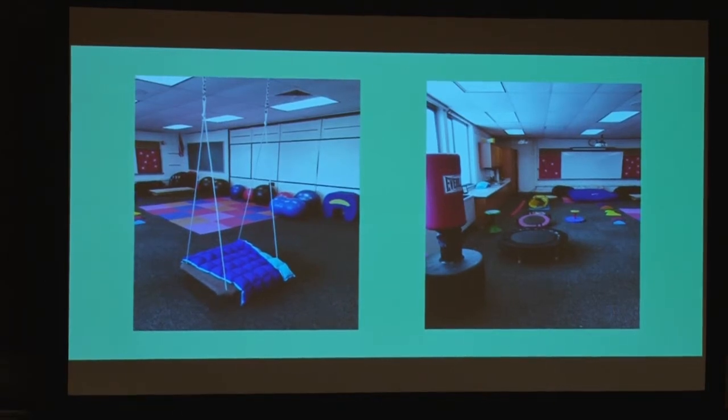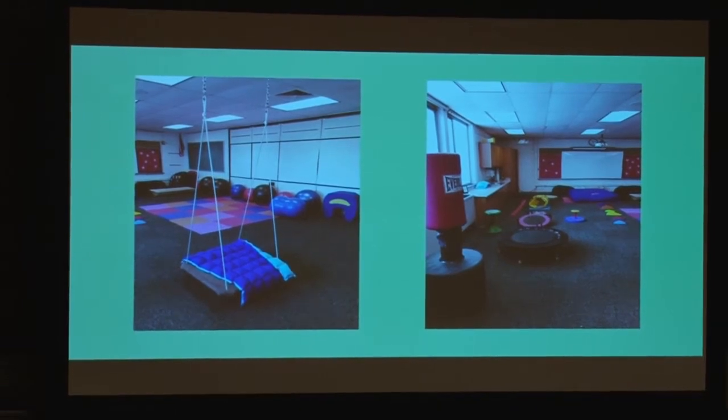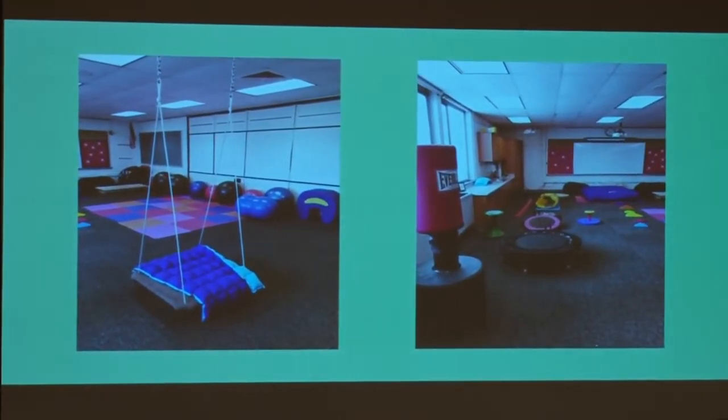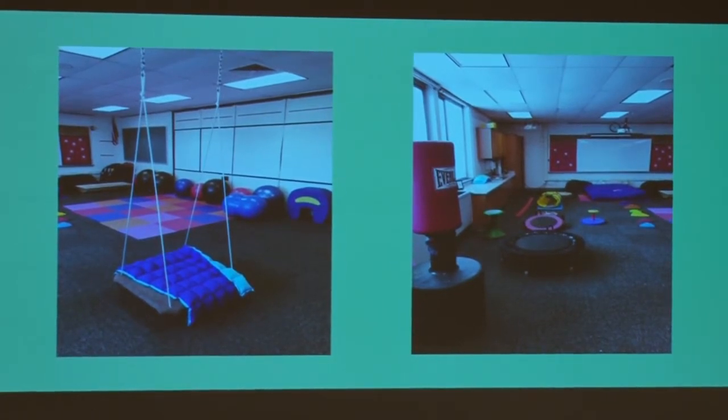And it's not for every student. So you really have to, obviously, use the least restrictive first. Like, do they just need a stool? Maybe. Or do they really need to go to the sensory room? So you kind of have to, as a team, decide which is the best option for the students.